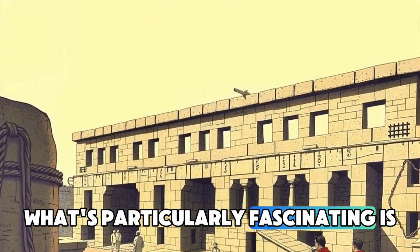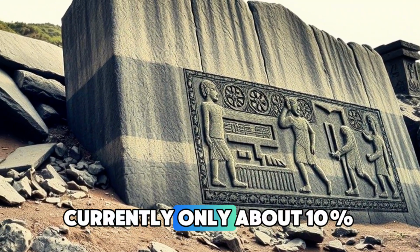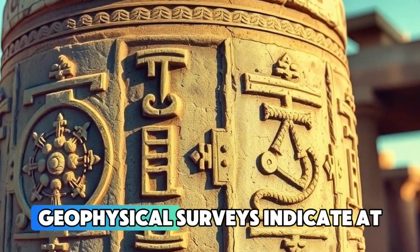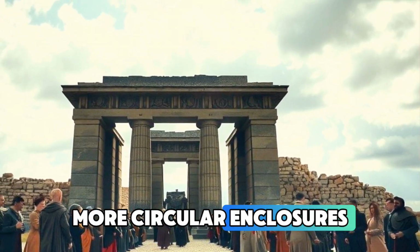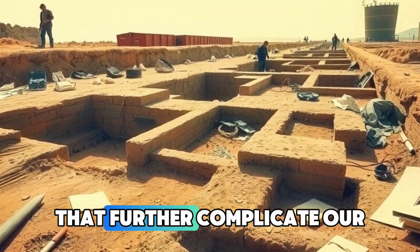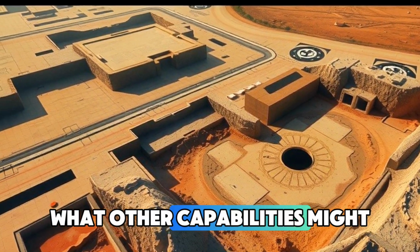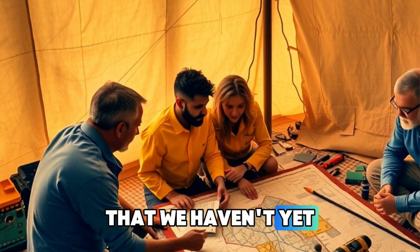What's particularly fascinating is how much remains unknown. Currently, only about 10% of Göbekli Tepe has been excavated. Geophysical surveys indicate at least 20 more circular enclosures still hidden beneath the surface. Each new excavation season brings fresh revelations that further complicate our understanding of human prehistory. What other capabilities might these hunter-gatherers have possessed that we haven't yet discovered?